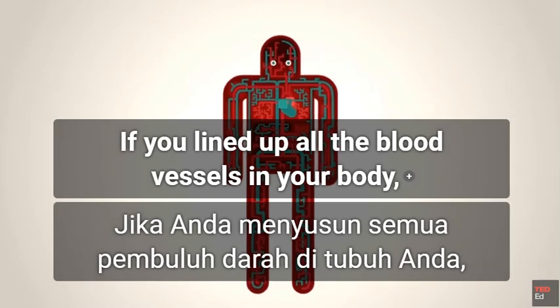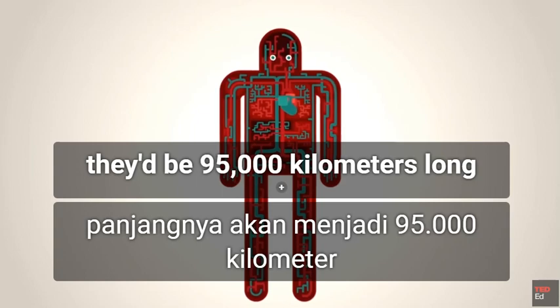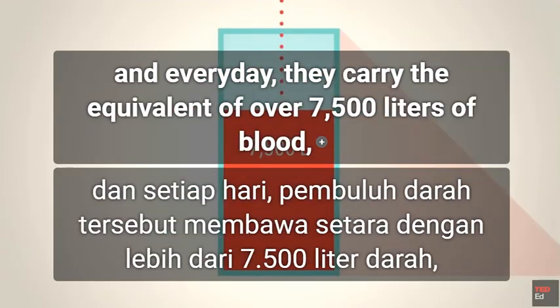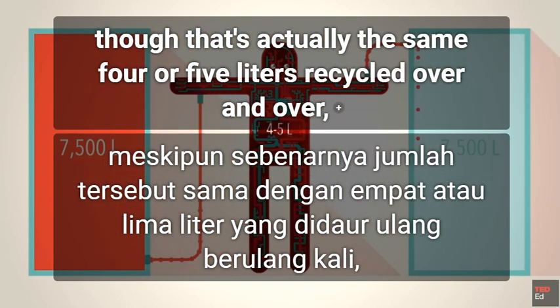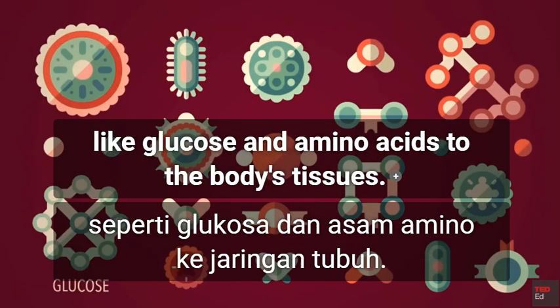Lined up, all the blood vessels in your body would be 95,000 kilometers long. And every day, they carry the equivalent of over 7,500 liters of blood, though that's actually the same 4 or 5 liters recycled over and over, delivering oxygen and precious nutrients like glucose and amino acids to the body's tissues.